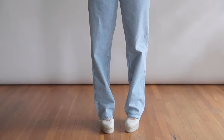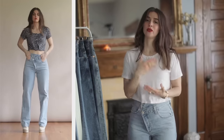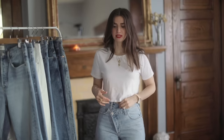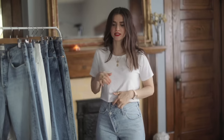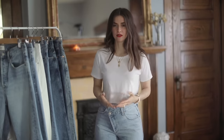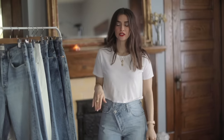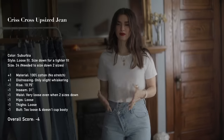So maybe you're the opposite, and having something like a mid-rise or low-rise is what you want. I would say that these could be classified as a mid-rise pant because their rise is 10.75 inches. So anything below 11 inches is really not ideal for me. They're also super loose in the waist and even in the hips, so there's not much I can do without going another size down, and I just don't feel like they were intended to be worn that tightly either. I think they're supposed to be a looser fit.